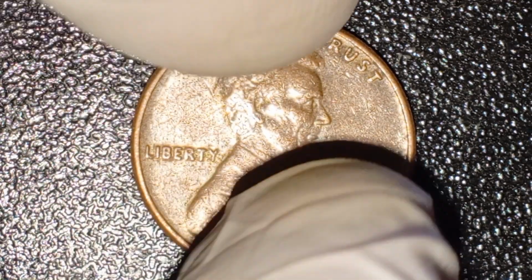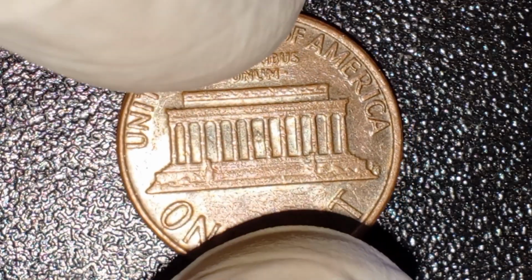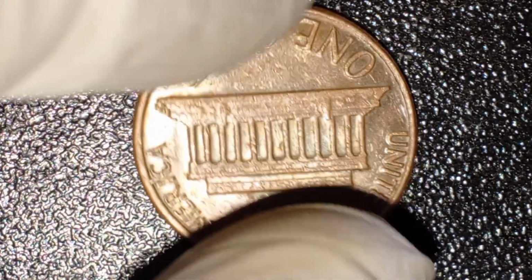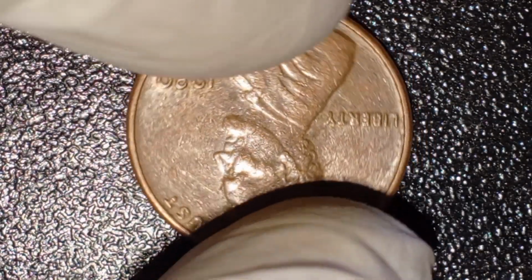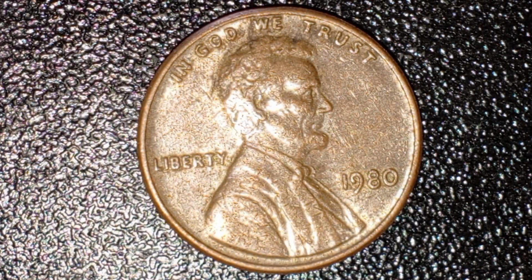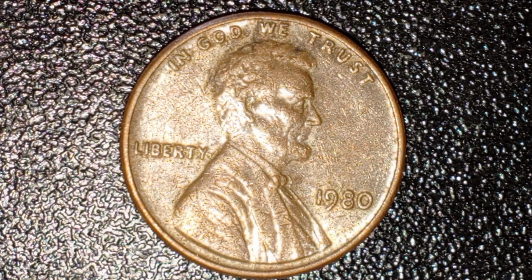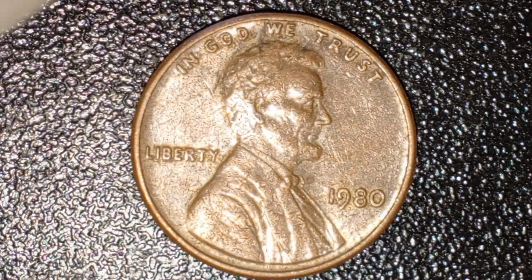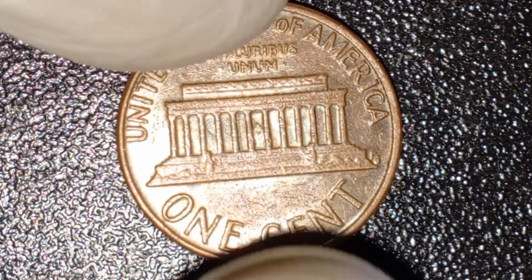Segment 2. What makes the 1980 Lincoln penny valuable? So, what makes a 1980 Lincoln penny worth more than its face value? It comes down to condition, errors, and unique varieties. Condition. Uncirculated coins. If your penny has no wear and still retains its original luster, it's worth more to collectors. High-grade examples, especially those graded MS65 or higher by PCGS or NGC, can sell for $10 to $50. Top-tier grades. A 1980 penny graded MS67 or MS68 could fetch hundreds of dollars, or even more at auction.